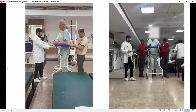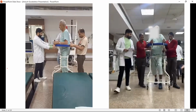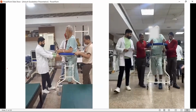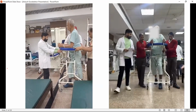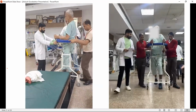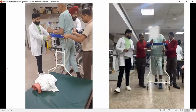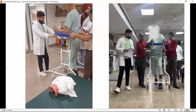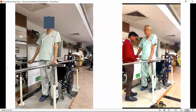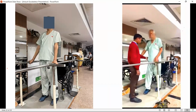That's how the patient is moving using the rollator, where initially the patient was not even able to stand and turn. This is after the 3 weeks of the intervention. And yes, this was a big achievement that the patient could stand independently on the parallel bar, and he could even take a few more steps on the parallel bar.